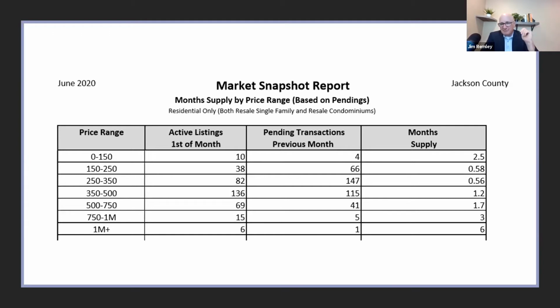On the $350,000 to $500,000 range, 136 listings came on the market, 115 went pending. We have about a month's supply, 1.2 months, about 40 days if all realtors stop taking listings. By the way, the balance point for a market where it's kind of balanced between buyers and sellers is 6 months of supply. So you can see that we are very undersupplied, which means there's a lot of competition in the marketplace. Now, see, I'm educating the buyer when I go through those statistics.